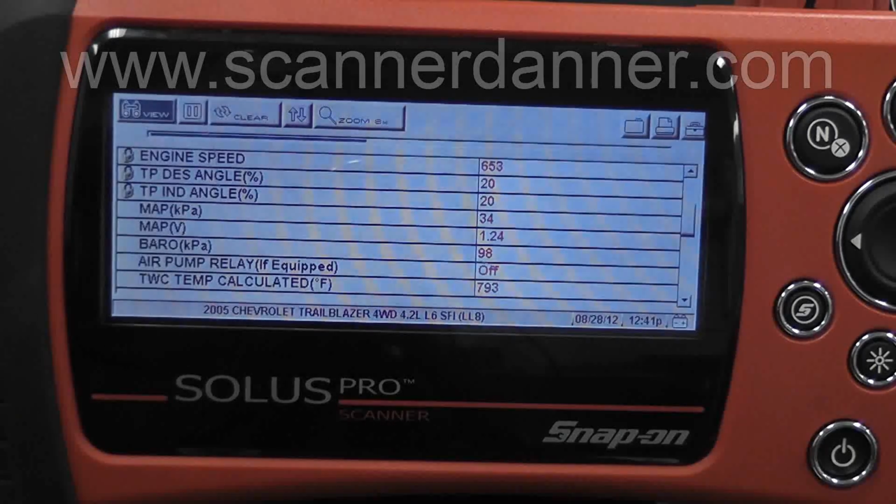I got this MAP sensor code on this car, and I can't fix it. And I don't know why. Right? It keeps coming back. Found this little tip in the Snap-on Troubleshooter telling me about cleaning the throttle plate, and that took care of the MAP sensor code. So we're going to do that. I'm going to show you the before and after.